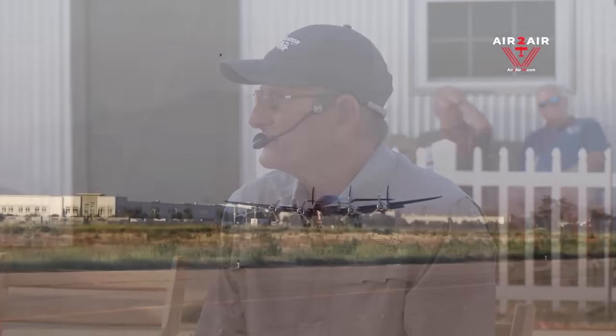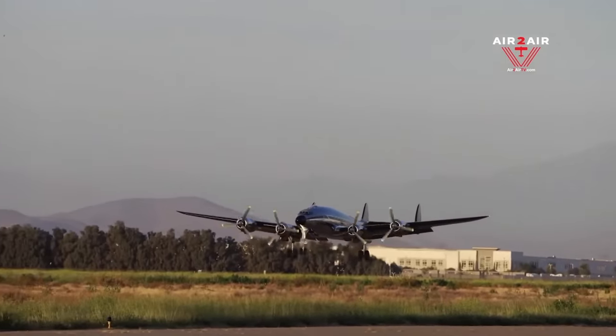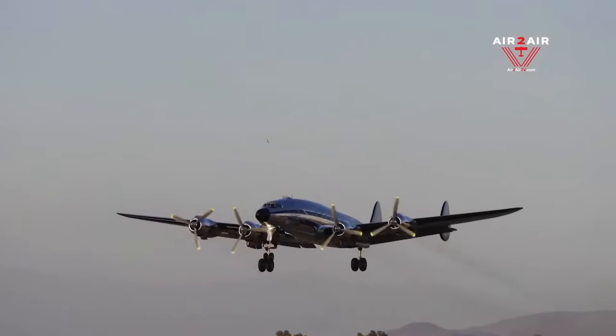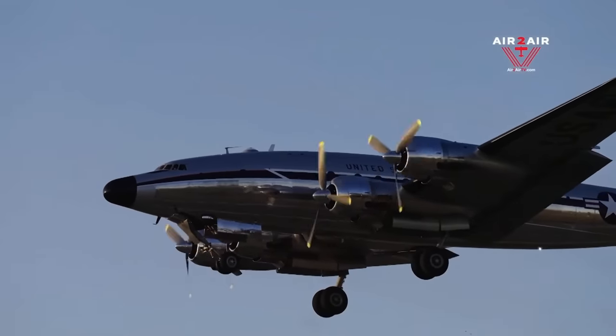And like Rod said, the low point was during the COVID years, when everybody was struggling. We were down about it, but we all stuck with it. We had so much enthusiasm from the people that we were doing business with. Everybody's excited about being involved with the Constellation. Sure, yeah. And it is gorgeous.